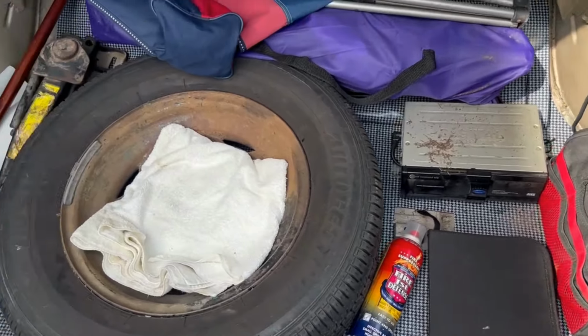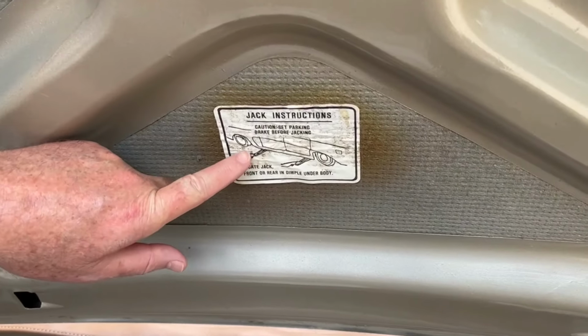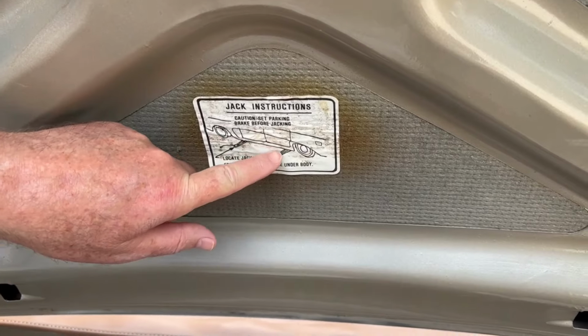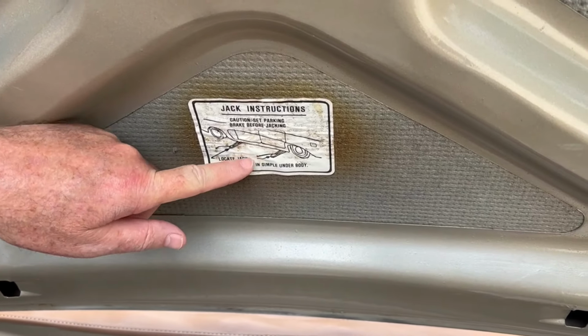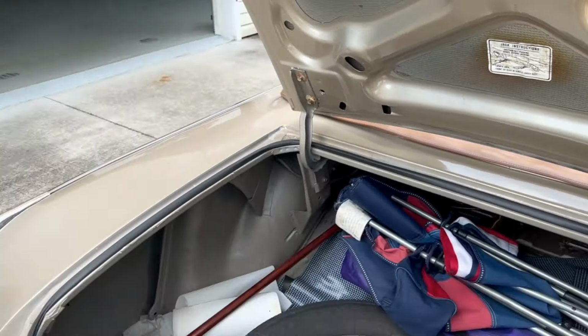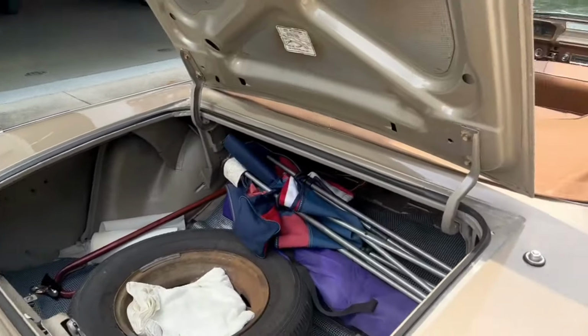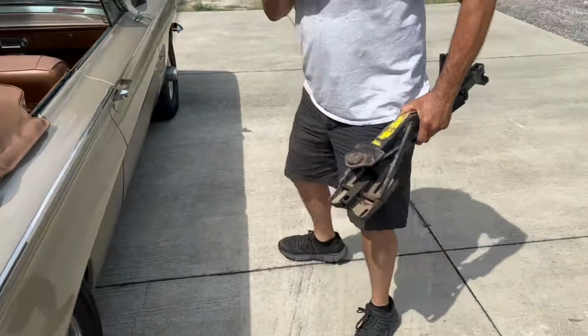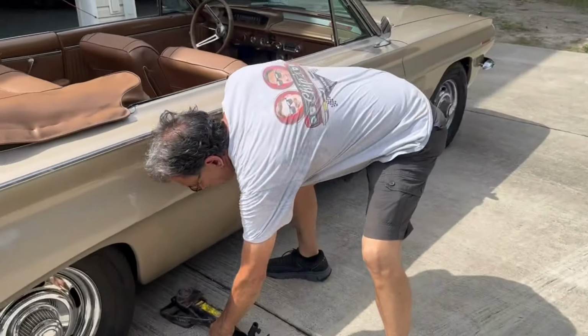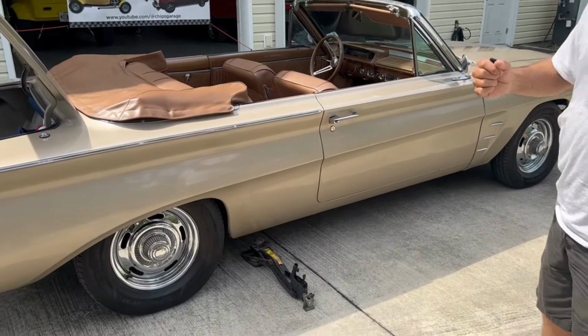And let's point this out, Steve. Of course, you can see the jack instructions here. Original. And notice this is the side of the car. This is made to go underneath the rocker panel. Here we go, it goes from the side. Let's show real quick, Steve, just because this is very unique compared to most of these cars. There's a spot under here, isn't that correct? Yeah, there's a spot in the back, and it goes under the rocker. Right. Click, and click.